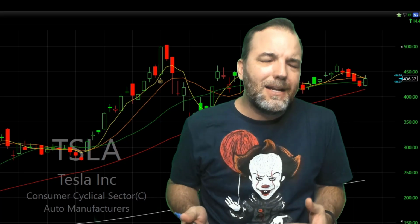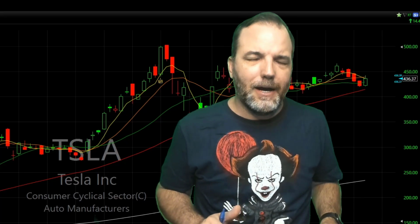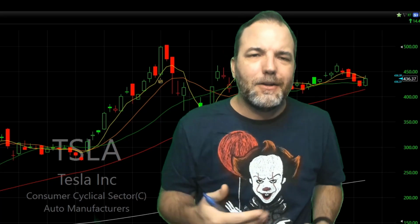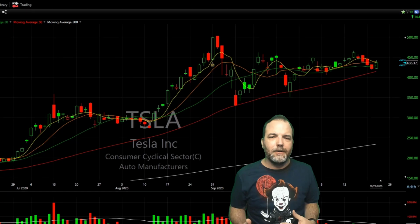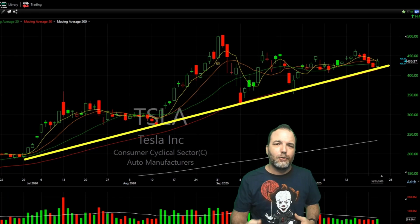But I think that anything under that 442 area, I'd be willing to consider buying. I'd like it to be more into the 430s. I don't know if it'll stay down there long enough at the open tomorrow. I think there's a chance that you're going to see a rush of people trying to buy it. It's a matter of whether it fades and can hold that rising trend line. If it can hold that rising trend line, that's kind of your clue to get into it.